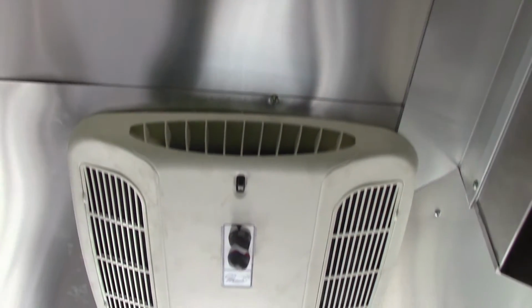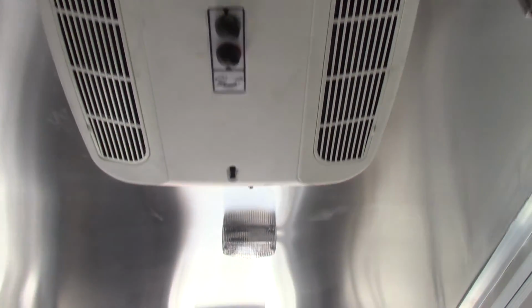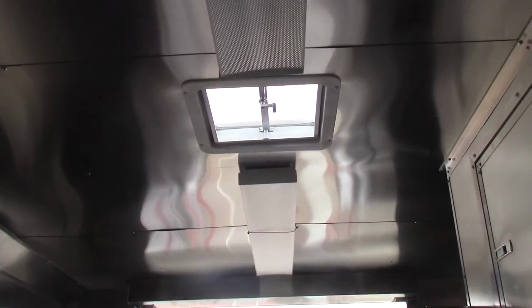We have a 48-inch light. Then we have a roof vent to bring some airflow in when the hood system's on, as well as another 48-inch fluorescent light. Then we have our secondary Coleman AC unit with heat strip. We have an additional 12-volt light here at the rear section of the trailer, and 2 more fluorescent lights with a roof vent in the middle.